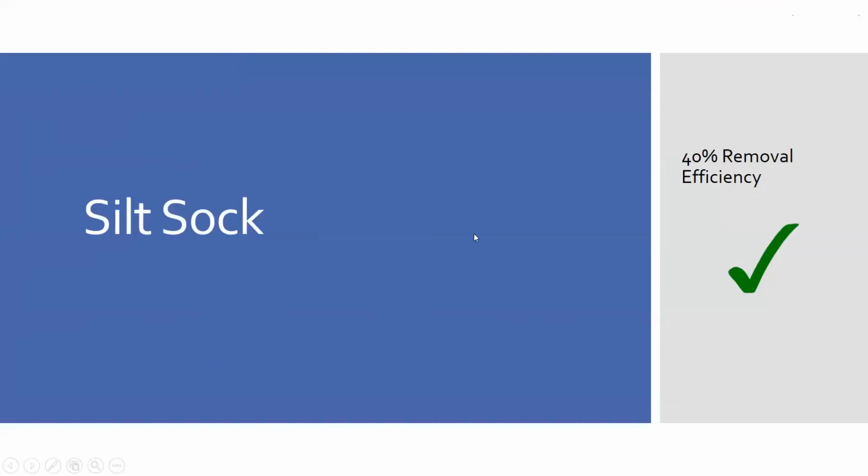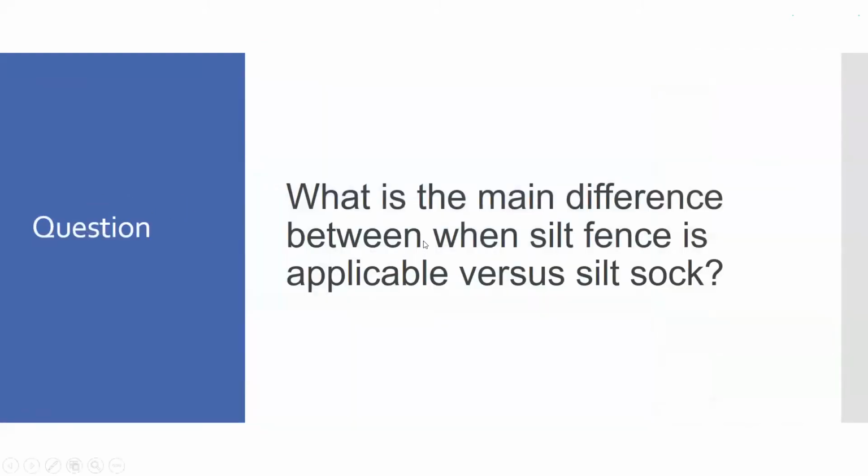All right, silt sock. So silt sock, 40% removal efficiency. I have here, what is the main difference between silt fence and silt sock? When's one applicable versus the other? And if you want to put your thoughts in the chat, go ahead and do that. Sock for flow and swale. Any other thoughts?